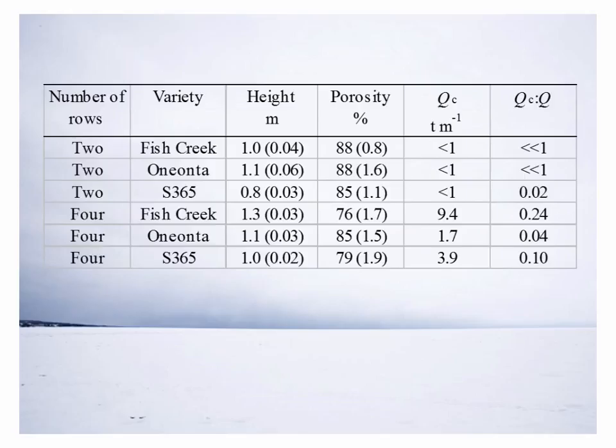This gave us this summary table. What we found for storage capacity, when you compare it to the mean annual transport, is that all the ratios are less than one. So, theoretically, after two growing seasons, these willows weren't at the storage capacity to catch all the mean annual transport. But we wanted to see what these could be in future years, and research from Syracuse University in New York had developed models relating the age of willow snow fences to their height and porosity, so you could predict what the snow storage capacity would be in future years.